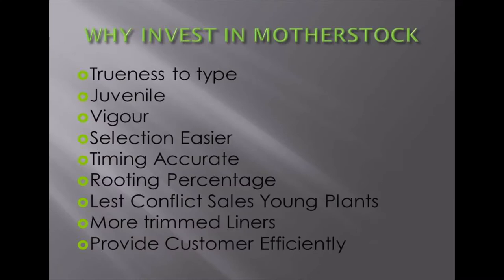Rooting percentage of investing in mother stock under glass: the rooting percentage in a lot of cases can be a lot higher. So we found that with certain subjects that we planted as stock under glass, where we were getting rooting percentages of 80 to 85%, we're now up to 95%, and in some cases, Paul will probably tell you later, 100%.